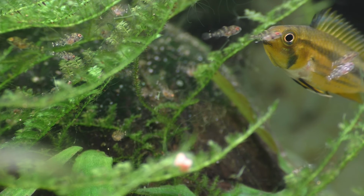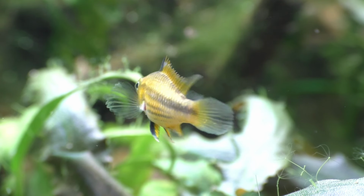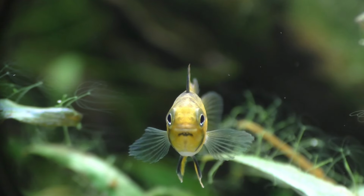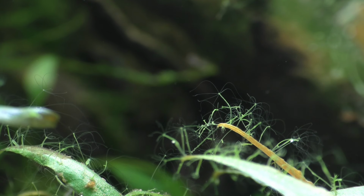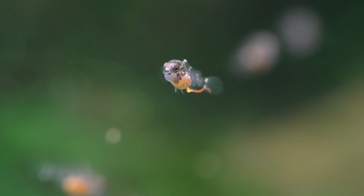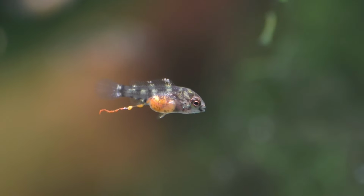You'll also want to make note of the number of hydra in this aquarium because their population has really started to grow exponentially. In fact, I've never seen so many hydra in one tank before. But there's a lot of live food going into this aquarium to feed these baby fish, and all of that live food also feeds the hydra as well.